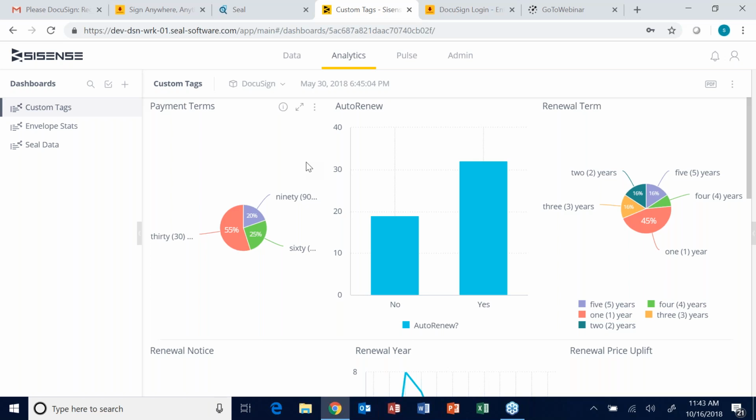The BI tool enables users to visually see the data, but then also drill down into specific data elements. And a dashboard user can come in and say, for example, show me the agreements that are due for auto renewal this year. In the dashboard example you see on my screen, you can see specific data elements such as payment terms, as an example, auto renew, renewal terms, renewal notice, renewal year, and so on. So if you have a procurement use case where you want to understand all of your contracts coming up for auto renewal across the supplier base, this is a very quick and easy way to then visualize the data.